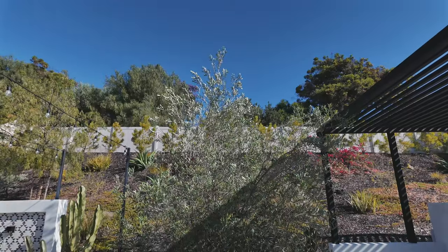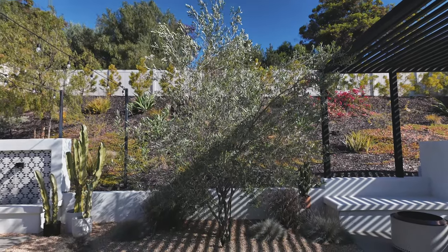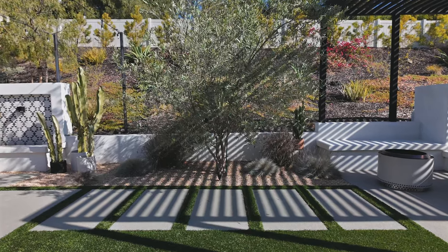Okay, so now let's continue to the tour. We are in the middle of our backyard space. Again, like I talked about earlier, this is the second olive tree right here, which will eventually mature into a beautiful olive tree and provide shade for our gathering area. So that's the goal here. But also, I just love how this looks against the white stucco.